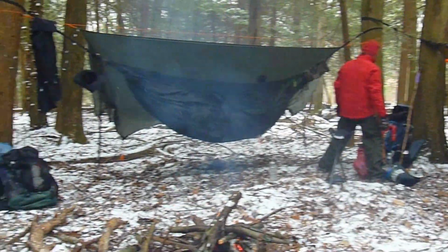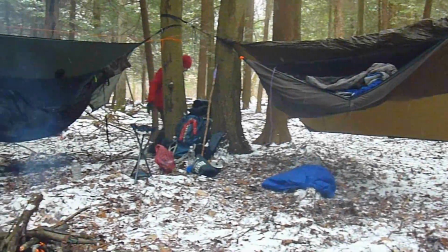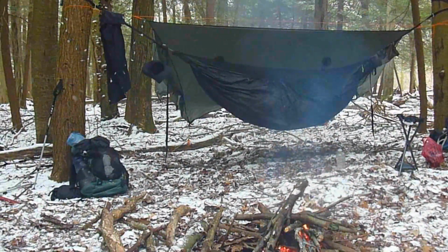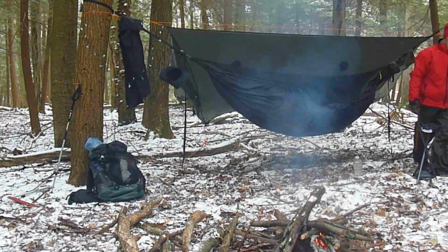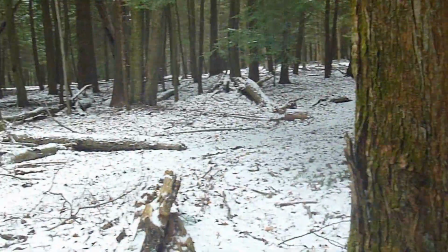Alrighty guys, our campsite for the night. We haven't thrown our tarps over, so we have a place to sit on our hammocks and enjoy the fire in between us here. We're not going to have a real big fire. I don't feel like staying up and tending it. So, all we'll do is throw our tarps down whenever it gets close. We're in a nice set of hemlocks.